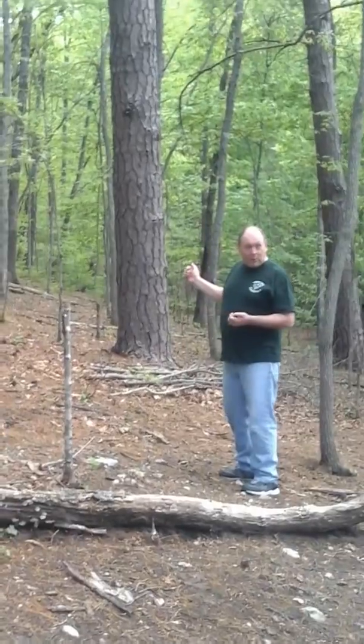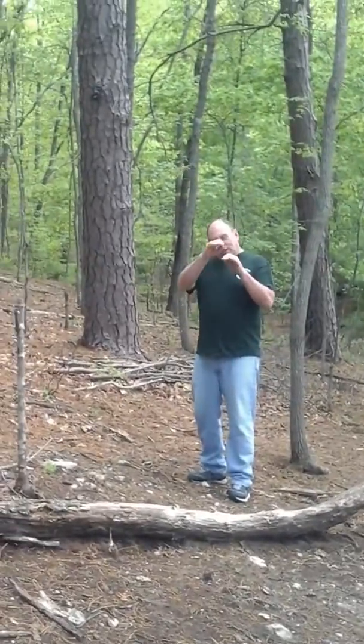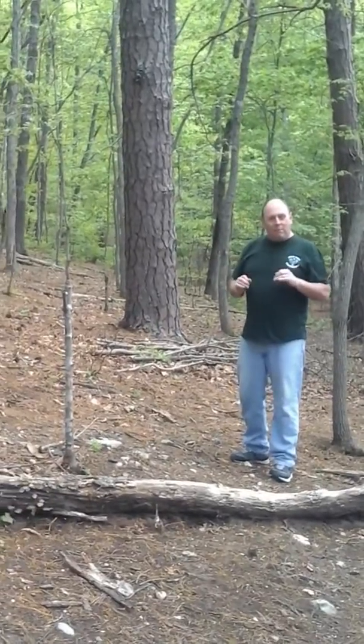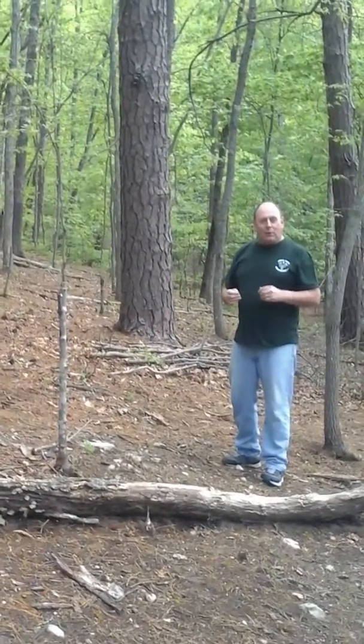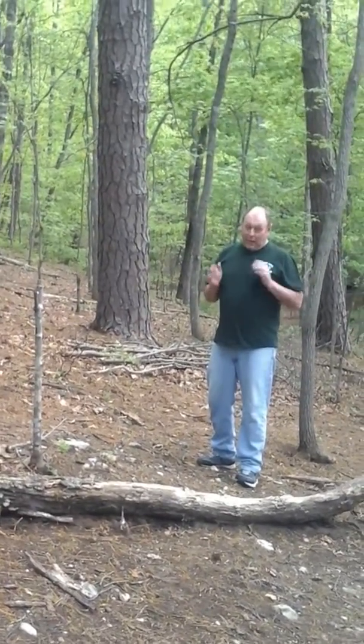The inner bark of that tree is really fibrous and it's flexible. They would take that inner bark and peel it down, and they would grind it up into a powder. They would rub that powder all over their bodies for scent control. That was really useful when it came to hunting.